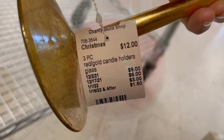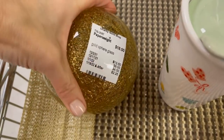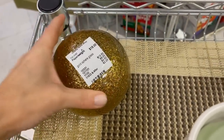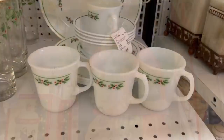I say candle holder because I think you're supposed to put some maybe tea lights in them, but I could see flowers floated in this as well, or a silk arrangement, and add some interest with this glitter ball. It's very heavy. And here's a giant cookie jar, new in a box. They took it out later and I did see it, and it is quite something.